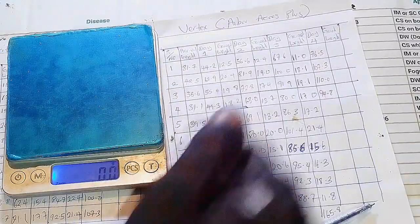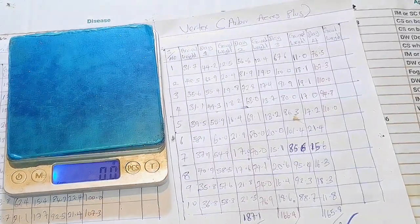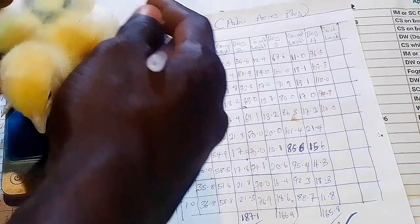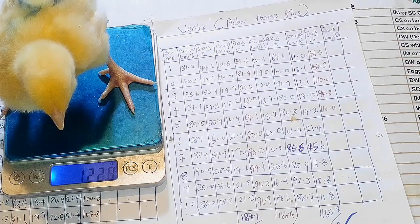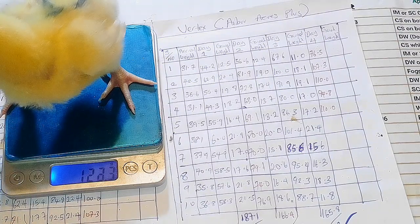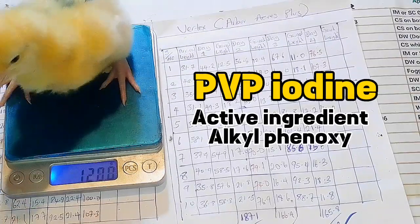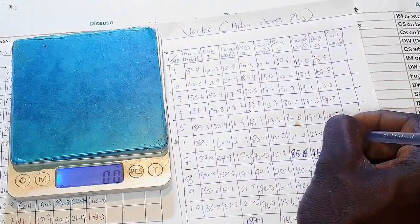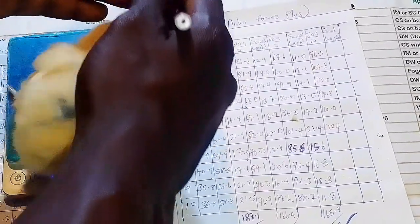So if you know you are using the chlorination method, you must take all these things into note, so that you will not harm yourself. So that is another thing. Another way to purify your water is by the use of iodine-based disinfectant. The iodine disinfectant we use in poultry farming is called povidone iodine. This is more expensive than chlorination, but it is safer than chlorination. Povidone iodine is also called iodophore, which means povidone acts as a carrier of iodine.